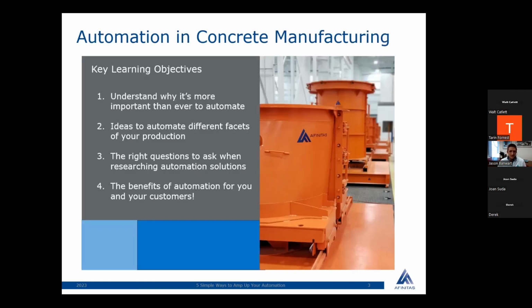And today, excited to talk about automation in the concrete manufacturing space. So as we walk through this, we're going to hopefully understand why it's more important now than ever to automate. We're going to talk about ideas of different facets of your production, how that could potentially be automated. We're going to think about what are the right questions to ask as you're looking at automation solutions, and then what are the benefits of automation for you and your customers. And what we've got in the queue here is 5 scenarios, just to get some ideas. We're going to talk through them and hopefully get some ideas flowing in your minds as you think about your operation, and hopefully you can come away with some ideas that might be helpful that you could potentially implement.